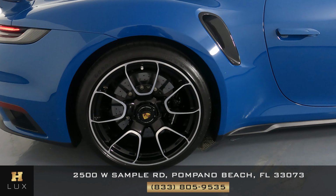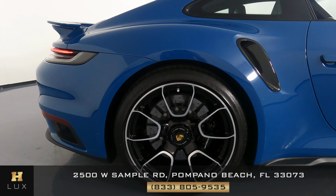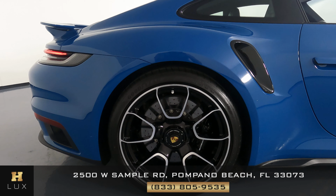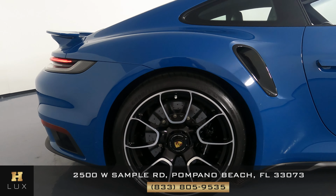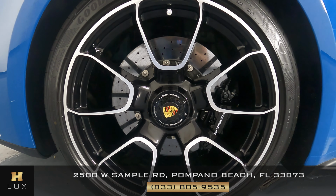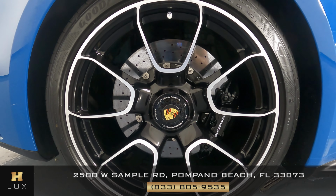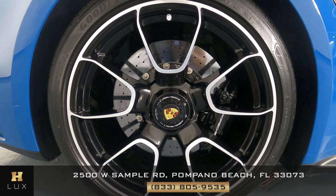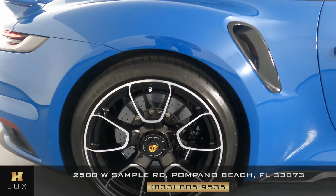Now let's move on to this panel on the passenger side of the vehicle. And let's take a quick look. Everything looks perfect. Now to the wheel. I'm not seeing any curb rash, any scratches to the rim. This wheel is in perfect condition, just like the last two.